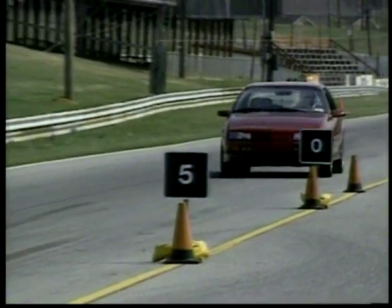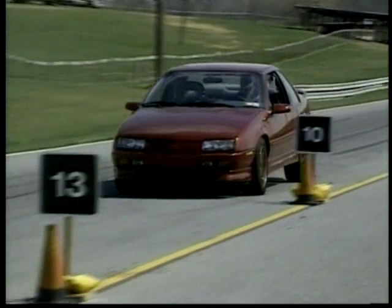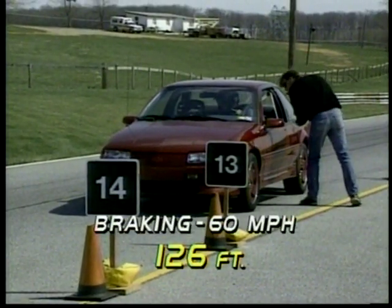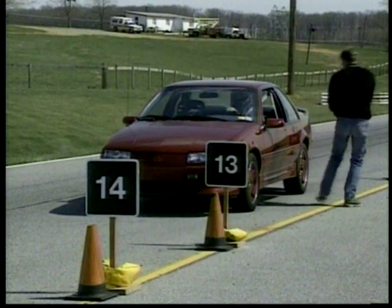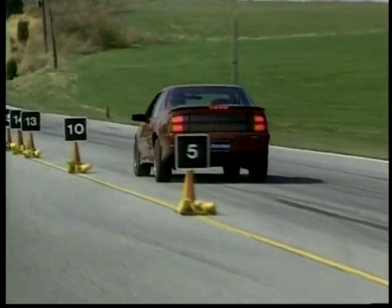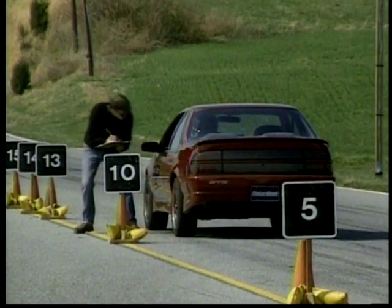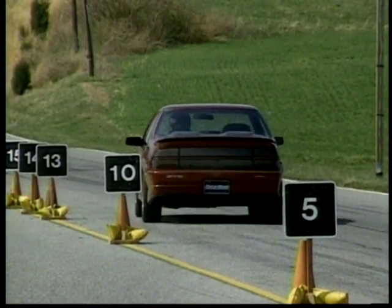Braking is handled by the usual Beretta combination of front disc and rear drums. They bring the car down from 60 in a good average distance of 126 feet. Stops are straight and stable, but fade was evident after only a few hard runs. Lockup is also common thanks to the mushy pedal, which makes it hard to control your braking pressure.